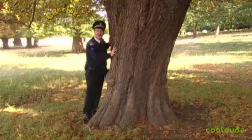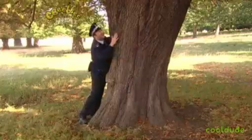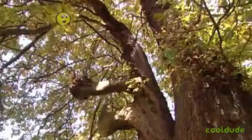Look how big this trunk is. I can't even get my arms around it. I suppose it has to be as big as this to support all these branches that climb high into the sky.